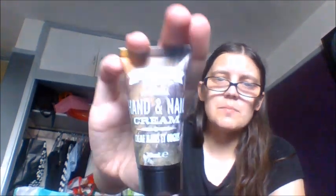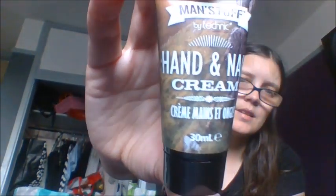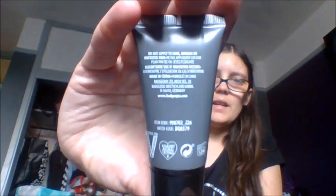Okay, day number eight is another big window. Love big windows. Day eight, we have some hand and nail cream. So my partner does a lot of outdoor work, so his hands are always complaining that they're dry. So this will come in handy. Like I said, my partner's hands get really dry, so that will come in handy.